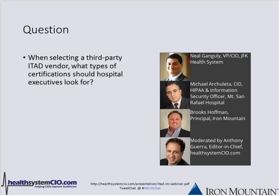All right, next question. Brooks, we're going to stick with you. When selecting a third-party ITAD vendor, what types of certifications should hospital executives look for?